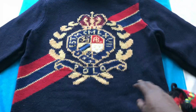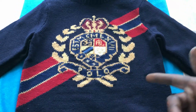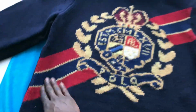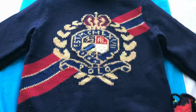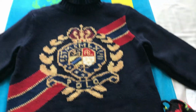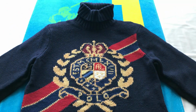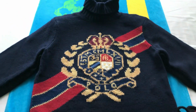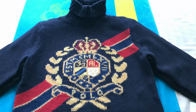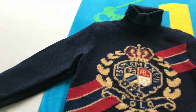Here we have the big crest sweater. This year they have the same sweater with the green. The stripes got green in there instead of the red. I think the actual color of the sweater might be different too. But it's the exact same sweater, just a different color. I'm not gonna get that one, I got this one. And I like this one better. Very, very dope. Turtlenecks.